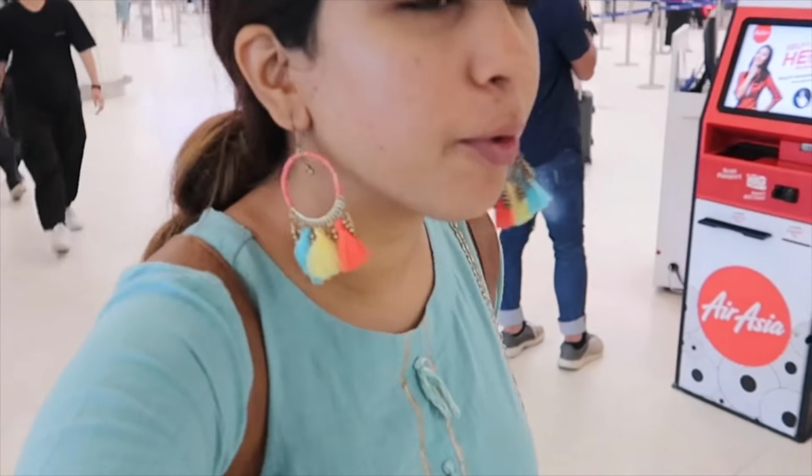Hey you guys, so I have just checked in. I reached the airport, did all my formalities, it was just a couple of minutes, and I have my boarding pass with me, and we're boarding at gate 81, so that's where I'm headed now.